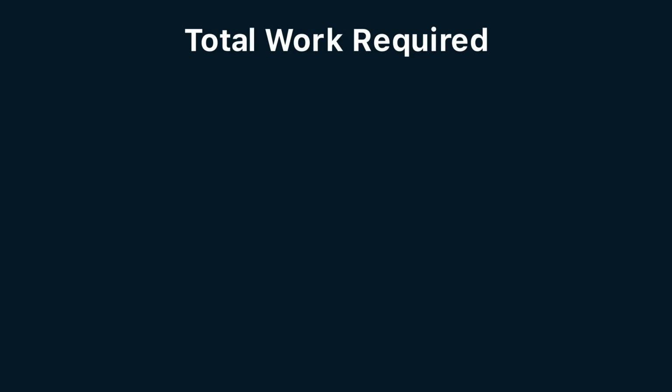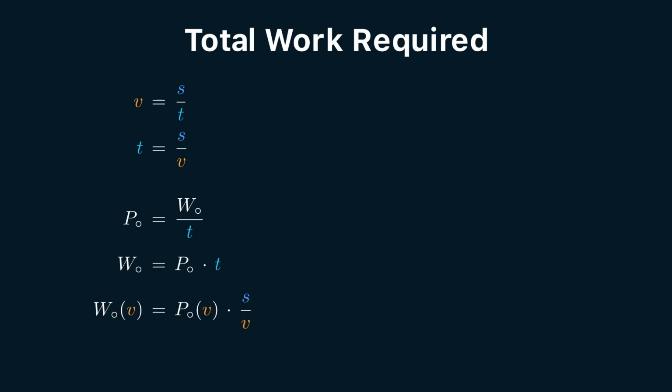Speaking of units, we want to make a short detour here, because kilowatts and kilowatt-hours are often confused. Here again is the definition of velocity: total distance s divided by driving time t, and the rearranged version solved for the time. Tractive power is the tractive work divided by travel time. Therefore, tractive work is tractive power times travel time. In our equation for power, we eliminated the time by substituting the second equation, just as we are doing here for the work. By the way, we will need this equation twice in the next step.